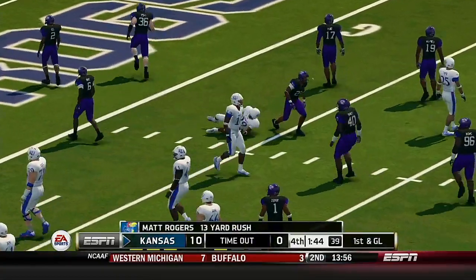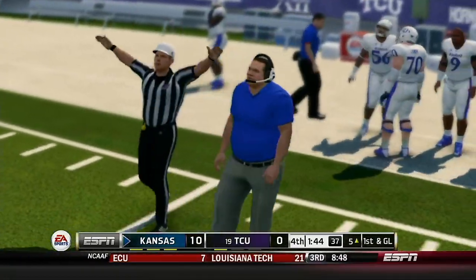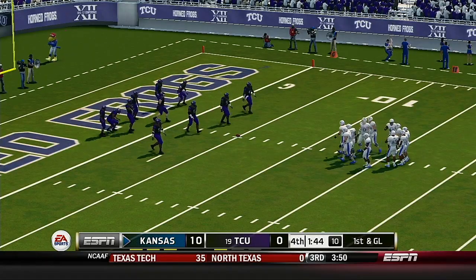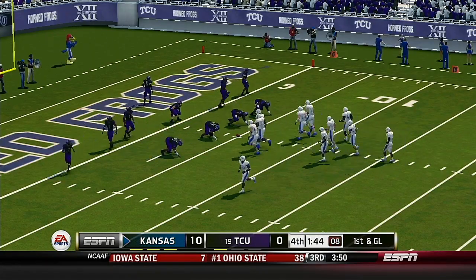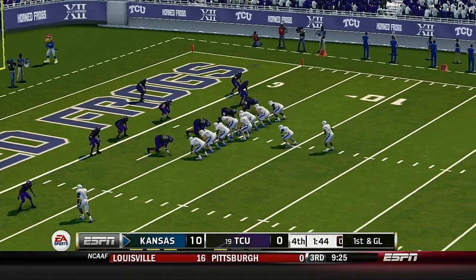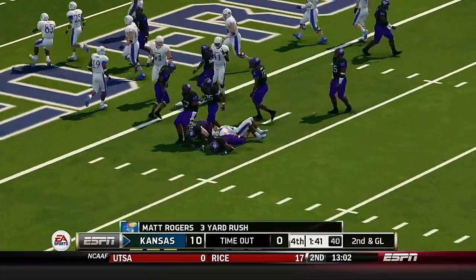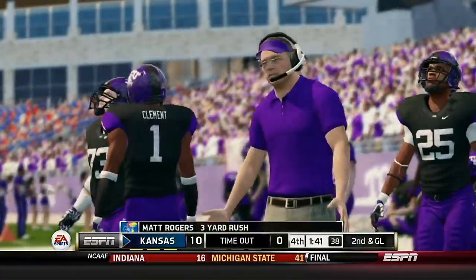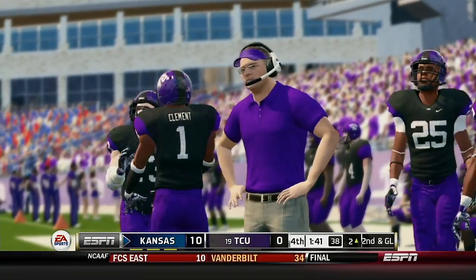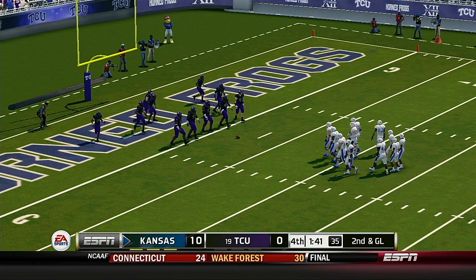He gets to about the 5. I like how efficient the offense looked on that play. Everybody knew their assignment, and it all came together for a nice run. Two-yard line. The back gets 3 on the carry. Not much gained on that play because this safety did a wonderful job of getting up there and making a good tackle on the ball carrier.